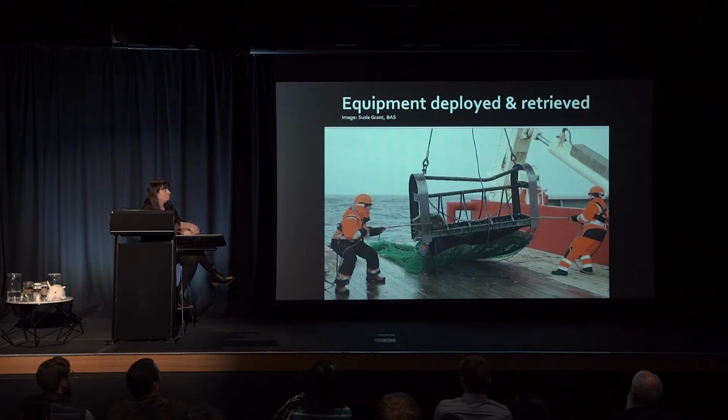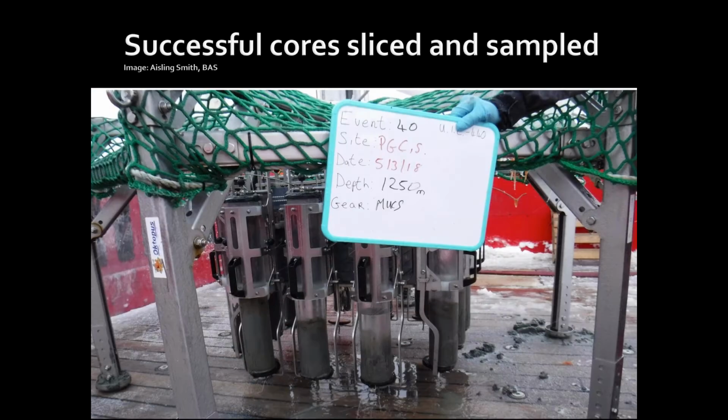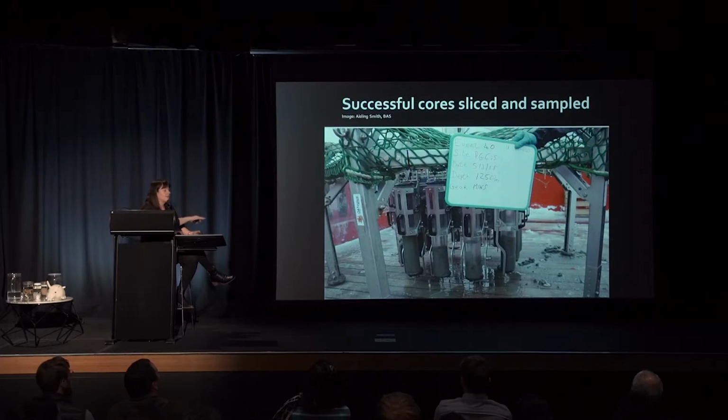And then we deploy and retrieve the equipment. You see there, every day is leg day. It's actually quite difficult and very, very heavy to retrieve this kind of equipment. And if things like the cores come up, if they're successful, then of course they get sliced off and sampled.